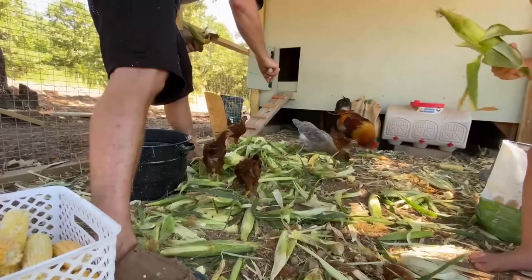A couple of days ago, we went and picked the rest of our corn for the summer, and we brought it in here and shucked it so that we could feed the chickens the worms and the grubs and stuff, and they loved it.